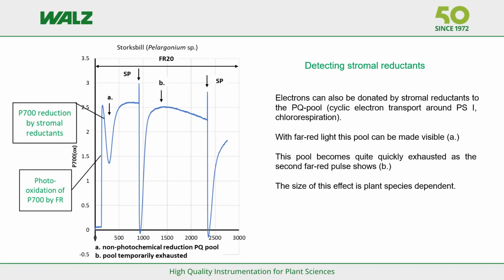Then a saturation pulse reduces the electron transport chain again. During the second far-red oxidation phase, the transient re-reduction phase is no longer observed, which is indicated as B. The pool of stromal reductants has been temporarily exhausted.